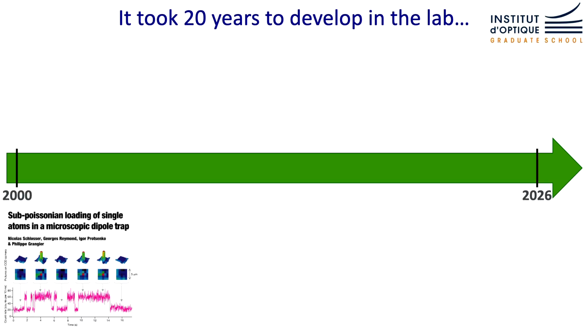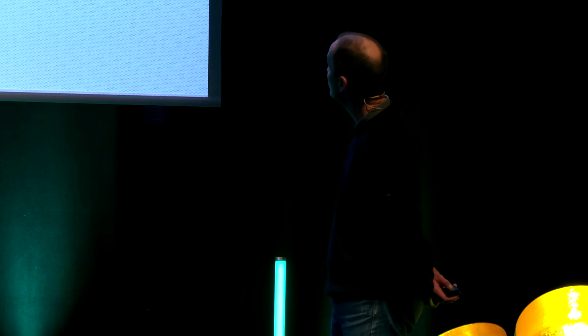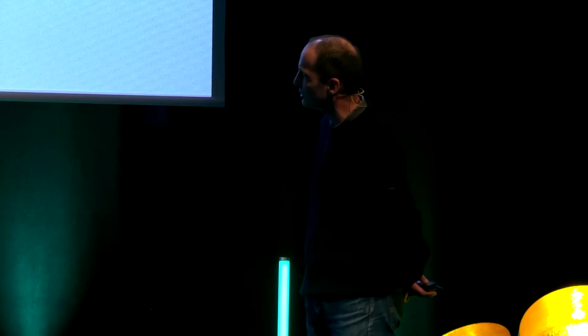So now that I'm done with the concept, let me show you that all this actually took quite a long time to develop, from the basic principle, the conceptual idea, to the realization in the lab, and to the fact that today you can have in a single machine 20 years of development that were performed in the lab. I will focus on the development mainly done at the Institut d'Optique, because for a very long time there were only a few groups around the world working on that, essentially 2: the group of Mark Saffman in the US as well.